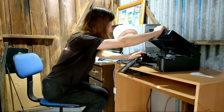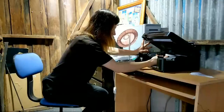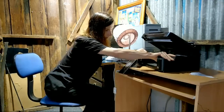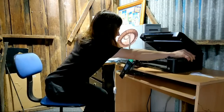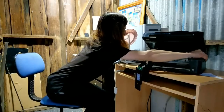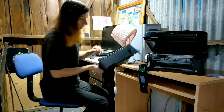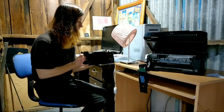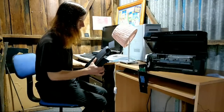It doesn't open enough for me. Why has it got the hand with the big no symbol on it? If I'm not allowed to touch it, then how do I get the cartridges out? Freaky! How cheap is this thing? Why does the plastic just fall right off like that?